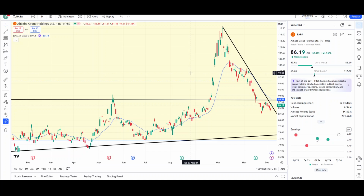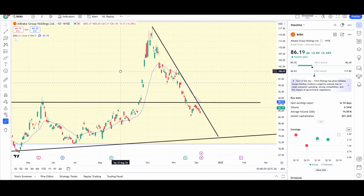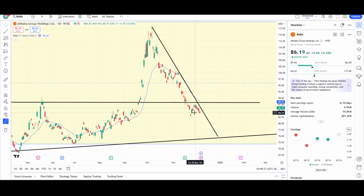Holdings with the ticker symbol BABA. I will first be going over what I see on the daily chart and finish the video off with the weekly chart. So last week, Friday, I looked at BABA when it was trading at the $87 level, and we're just $1 less. So not much has changed in terms of price, but the price action did drop down, followed by a small recovery today.